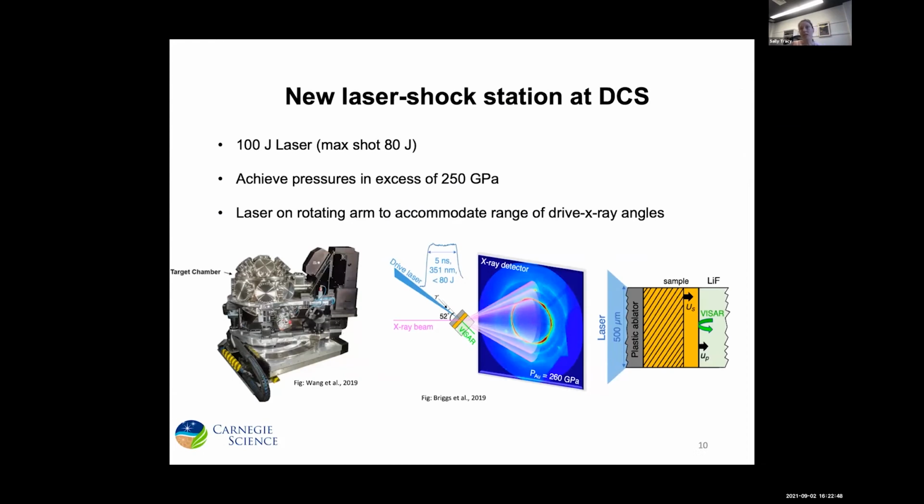I'll briefly mention that in addition to the impact launcher station at DCS, DCS also houses a newly opened laser shock station, which has a 100 joule pulse laser. And so that allows for the routine achievement of pressures in excess of around 250 GPa.